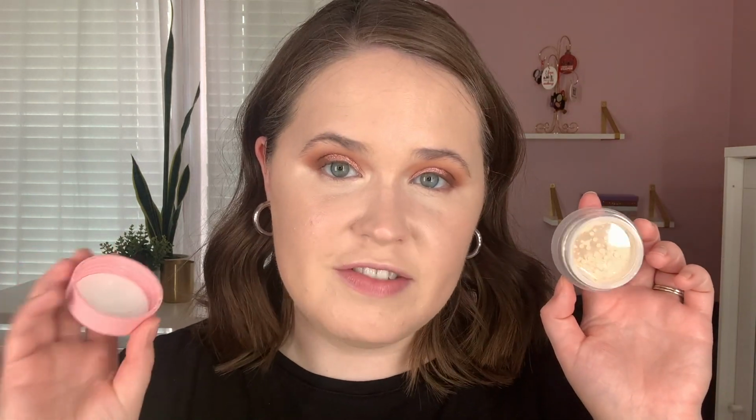My friend Wani raves about this powder and I have been wanting to try it for a long time. So I finally was like, all right, Emily, just buy it and try it. So I'm really excited to give this a go. I'm gonna wait and not try this one out.